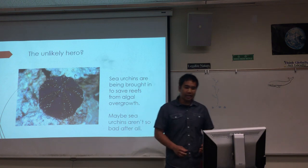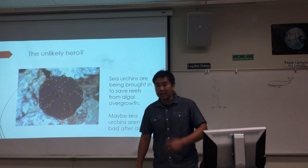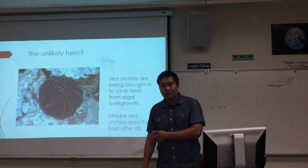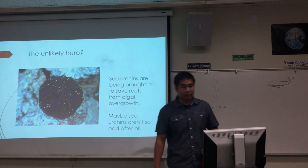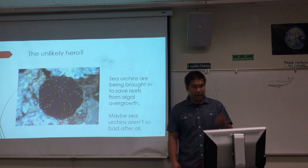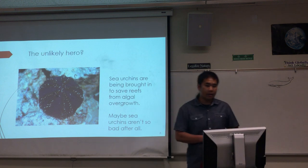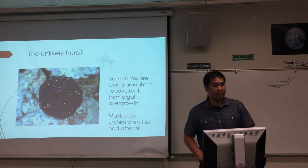Remember, redundancy is the scenario in which you have multiple organisms taking the same niche, okay? So in this case, what's the niche? Eating algae, right? Eating algae off of the coral. And we have multiple things. We have different reef fish, and we also have sea urchins doing this. So if we get rid of one, hopefully the other one can pick up the slack, all right?